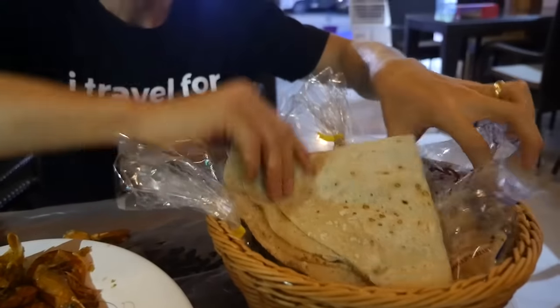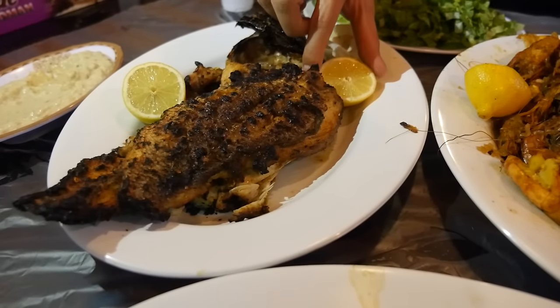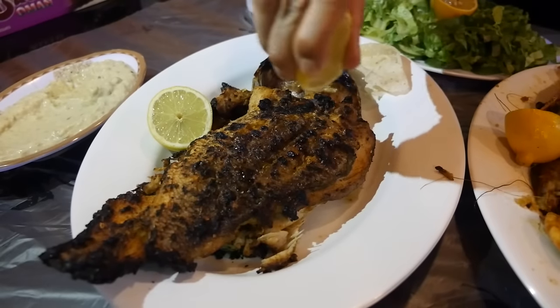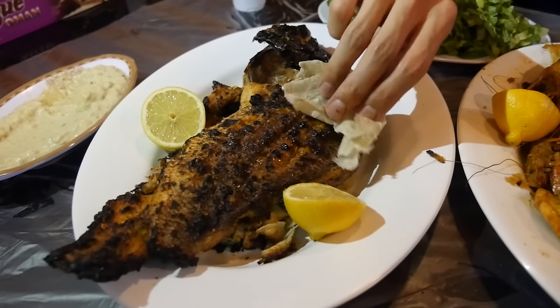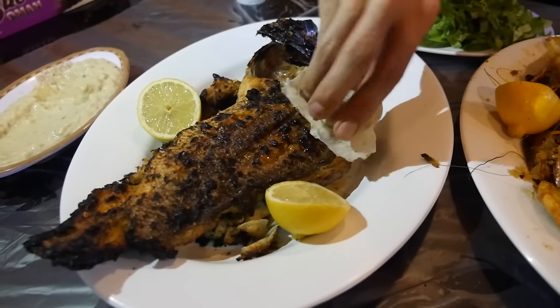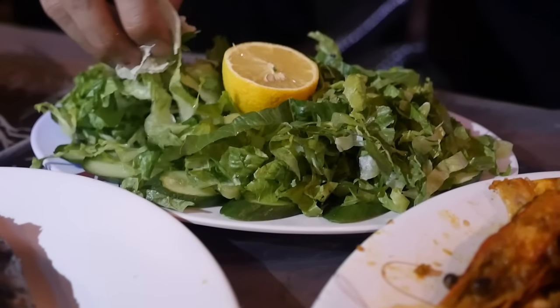Whoa, that is like a giant tortilla-like bread. I'm gonna actually set this down. Gotta go for a little bit of lemon. Squeeze some lemon on there. Bread and fish, and salad. Add a little bit of salad, and then mutabal and dip.